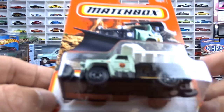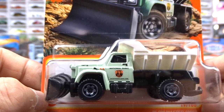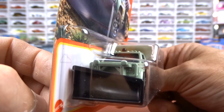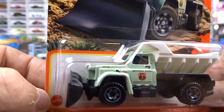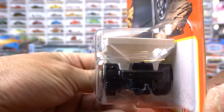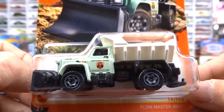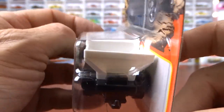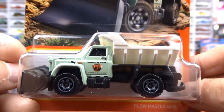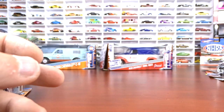And then we got this here Plowmaster 6000, which I thought was pretty unique. This was a pretty cool find, this one. Not a big fan of the color on it, but for it to have the snow plate on it and the dump box, yeah, I think that's pretty cool. Just needs a sander unit completed on the back with little spinny wheels, but they don't have it. I don't think, does it? Maybe that's that unit right there. I don't know. Yeah, she's a snowplow. I guess this is National Park, so pretty cool.